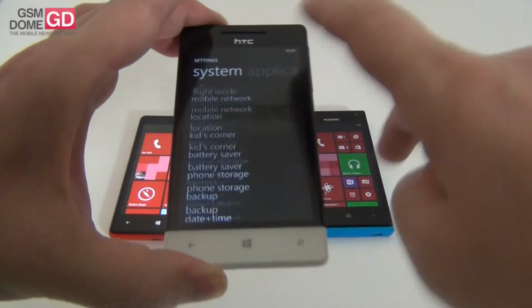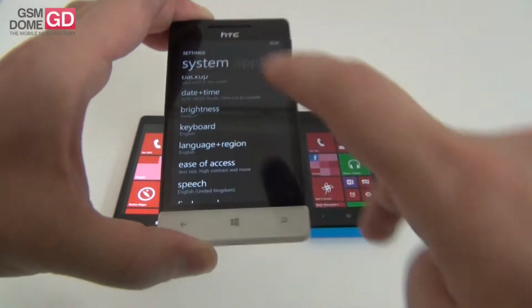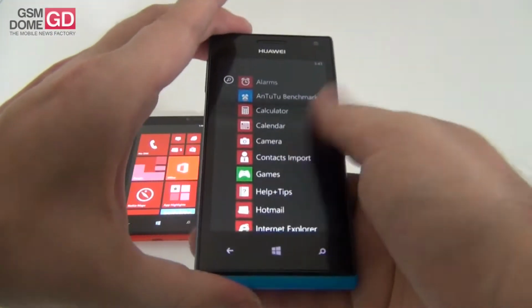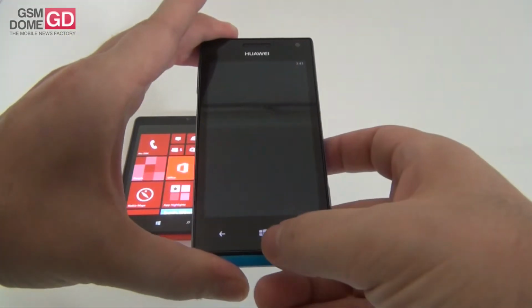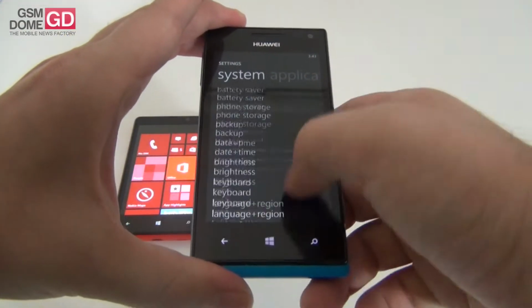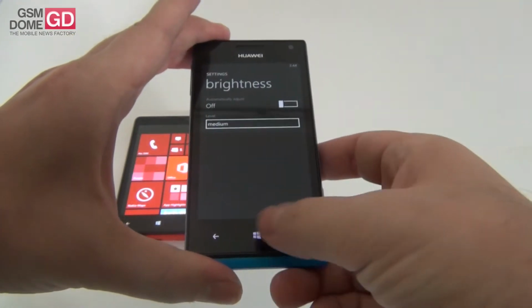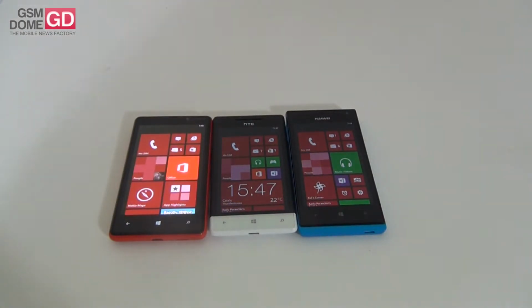So crimson and brightness is medium, and finally the Huawei, just showing you that so there won't be any controversy. Crimson and brightness medium. Okay, so that's it. Let's start the comparison between these 3 Windows Phone 8 devices.